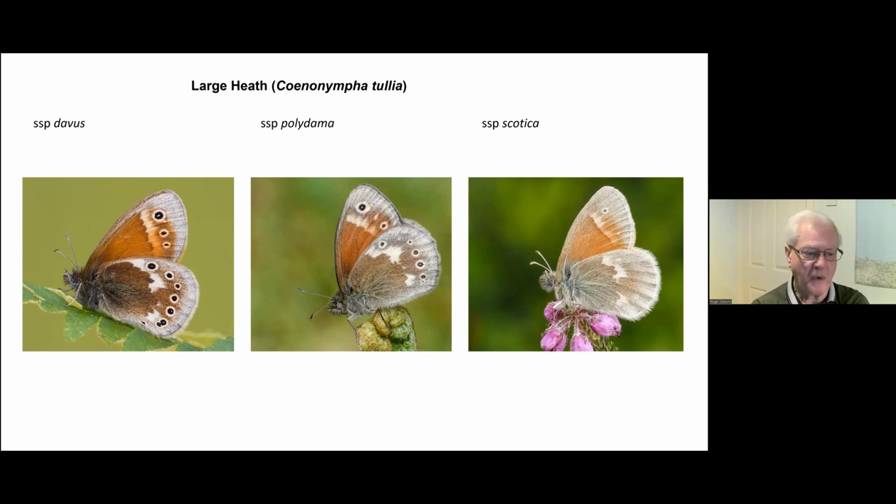The scotica form is superficially very similar to small heath, but the white markings on the hind wing are quite definitive, although I'm not sure that they ever fly together. The nominate form, tullia, doesn't fly in Britain, but it depends on what you read. Different publications tend to state different things on tullia. It apparently only flies in continental Europe. Whether it ever flew in England and Britain is unclear.